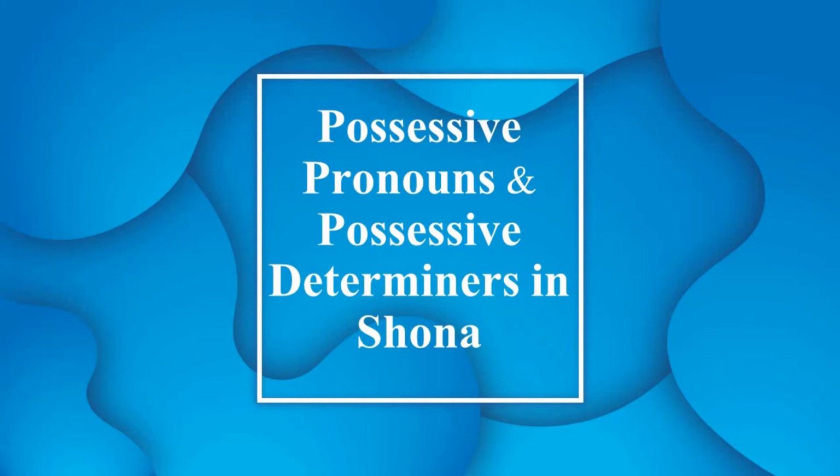Today we are going to be teaching you possessive pronouns and possessive determiners in Shona. These two sets of words have the same translation when it comes to Shona. So we have decided to combine the two sets so that we can show you how these words are used in a sentence.